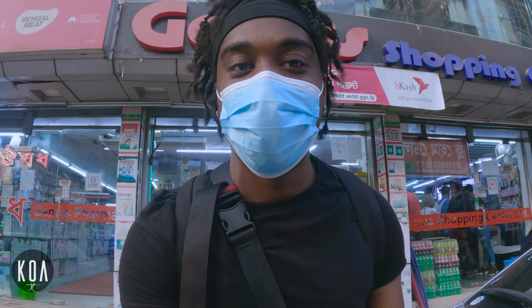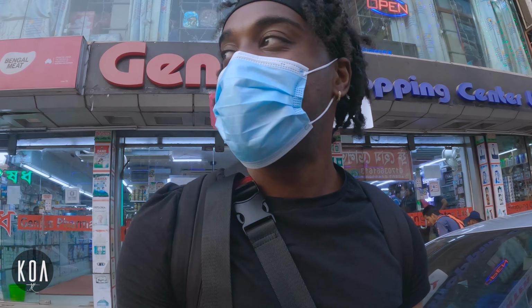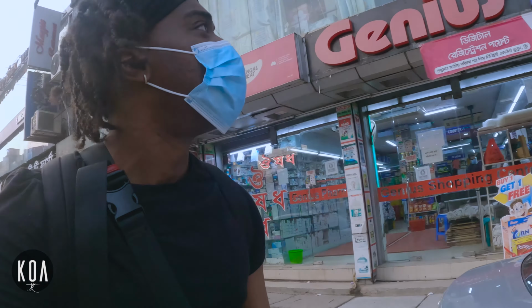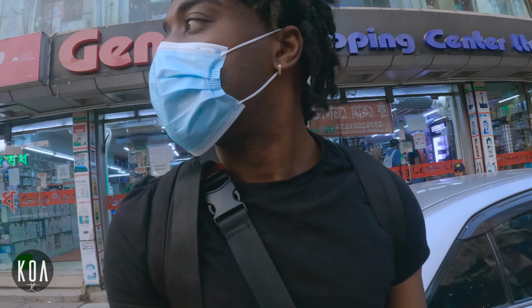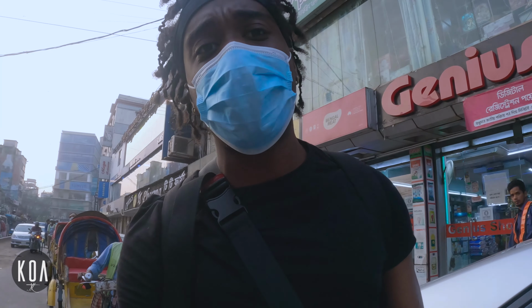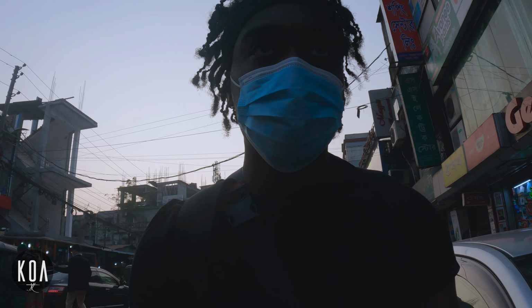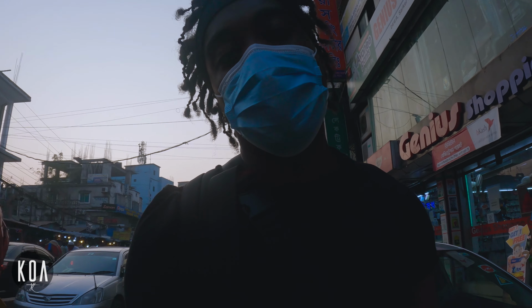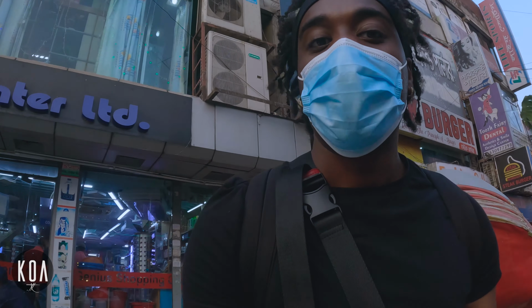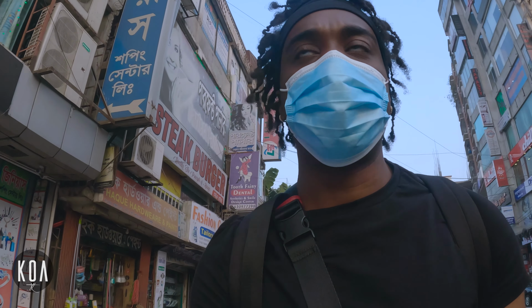So that's me done with my little shopping experience here in Dhaka. The second shop that I went to is called Genius Shopping Center United. It's right behind me. Yeah, the prices in there, they're okay. They're not too expensive or too cheap or anything like that. But if you're not buying local food, it will cost quite a little bit more compared to the local items that you might be buying around here.